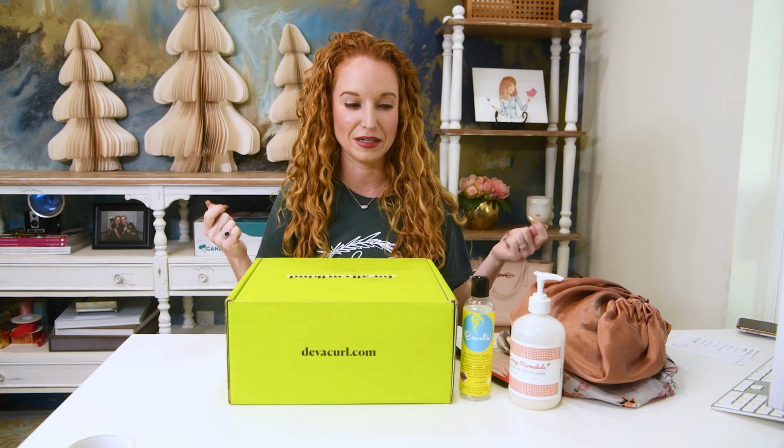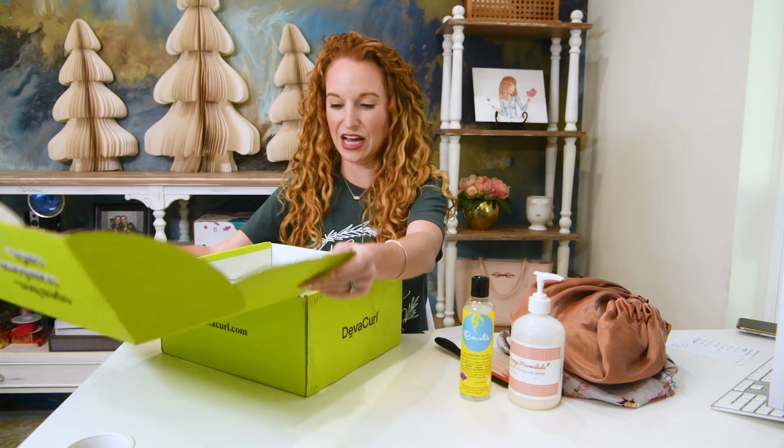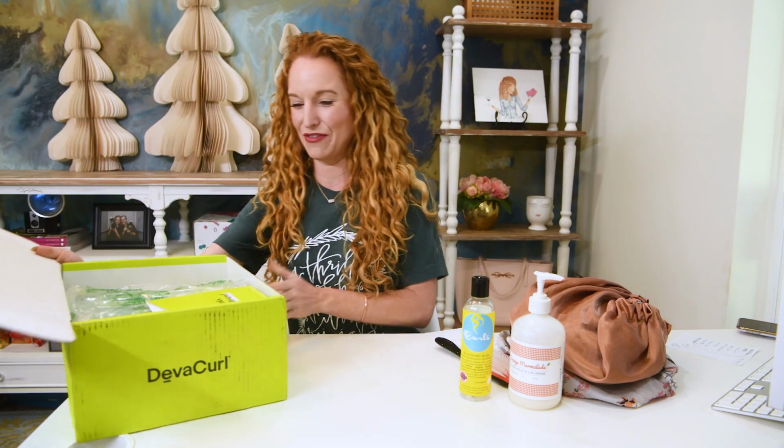I'm not even gonna walk you through a wash. I am literally going to talk about the products that I use on my hair and let you just kind of get a feel for it. I just ordered this from DevaCurl. I ran out of my other stuff. They were having a killer sale for Black Friday. I freaked out and ordered all of this stuff.